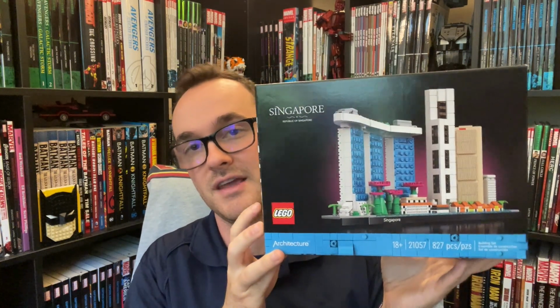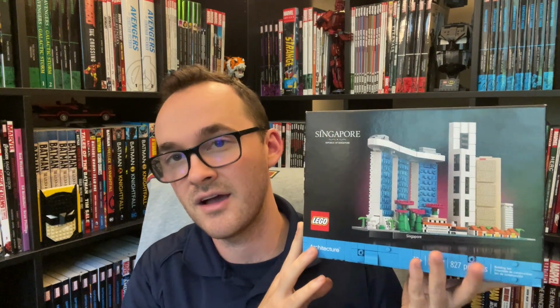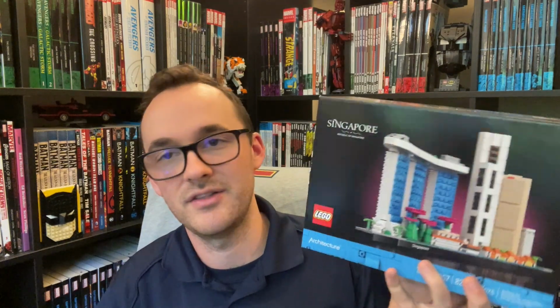And then another set I got that I was looking to get for a while but was waiting for it to go on sale was the newest architecture set that came out earlier this year. It's interesting because Lego has only released a couple of architecture sets. I think this was the only actual architecture set we got this year, and that is the Singapore architecture vignette build. So this will definitely go nicely next to Dubai and Shanghai and stuff like that. Really, really excited to have this in my collection.